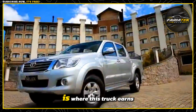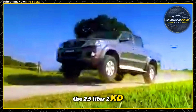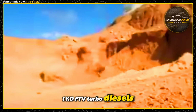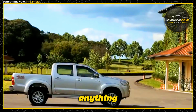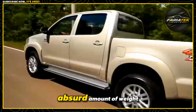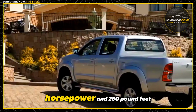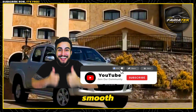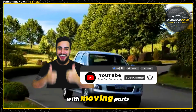The engine lineup is where this truck earns its legendary status. The 2.5-liter 2KD FTV and the 3-liter 1KD FTV turbo diesels are among the most reliable power plants Toyota has ever bolted into anything. And considering Toyota's track record, that sentence carries an almost absurd amount of weight. The 3-liter in particular produces around 170 horsepower and 260 pound-feet of torque, delivered with the kind of smooth, unshakable consistency that makes you forget you're driving a machine with moving parts.